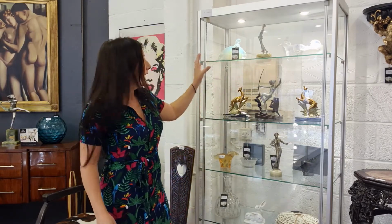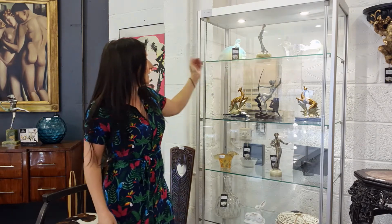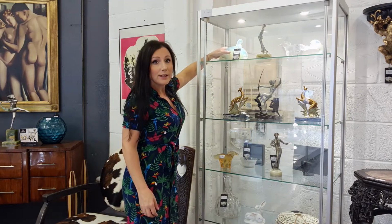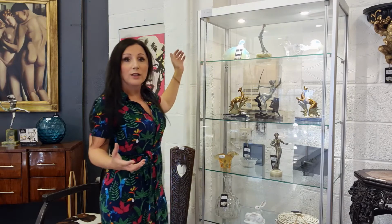Also on view we have some fantastic Lalique and the lesser known Sabino glass, and you can see with the light reflecting on these within the cabinets, they really are quite striking. It's that sort of iridescent look that Lalique are very well known for, but Sabino are also very sought after.